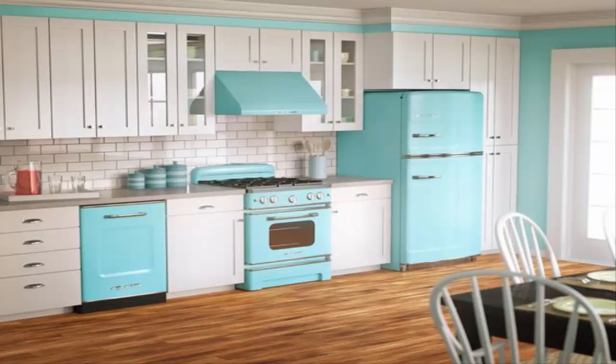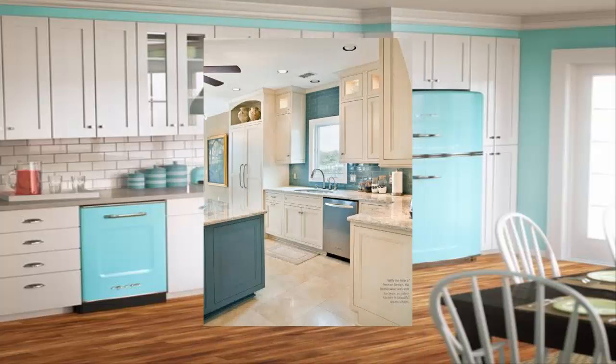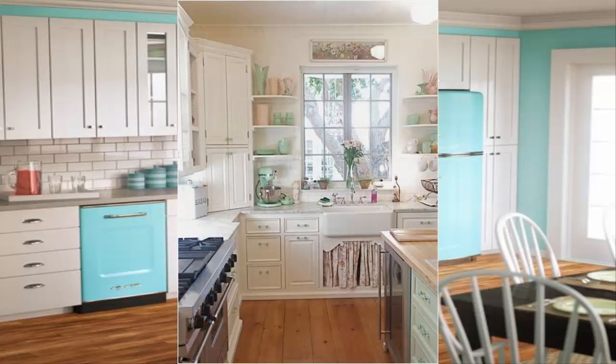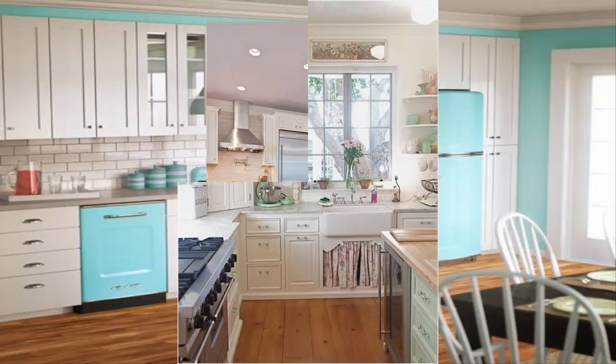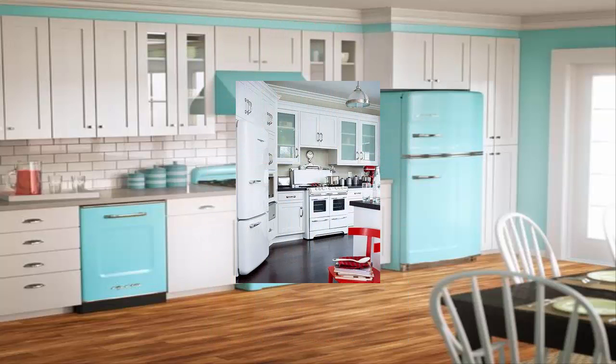3. Choose retro appliances. Why should you choose retro appliances in maximizing the apartment space? The reason is that almost all retro appliances have a smaller footprint compared to modern appliances. On the other hand, retro appliances also work well in adding a decorative look to any room.